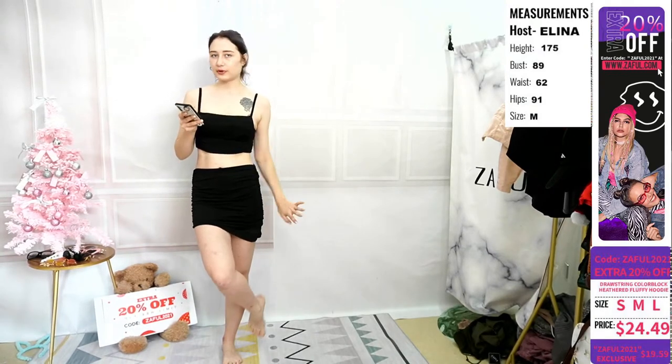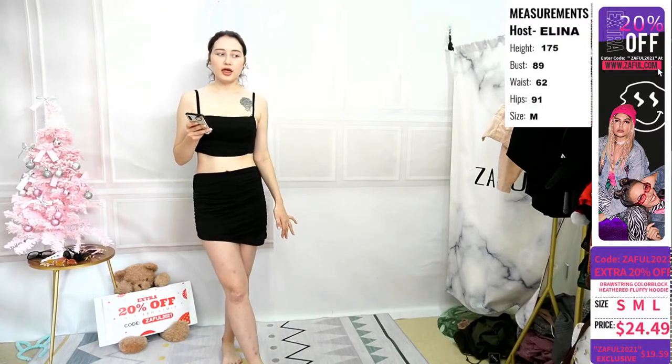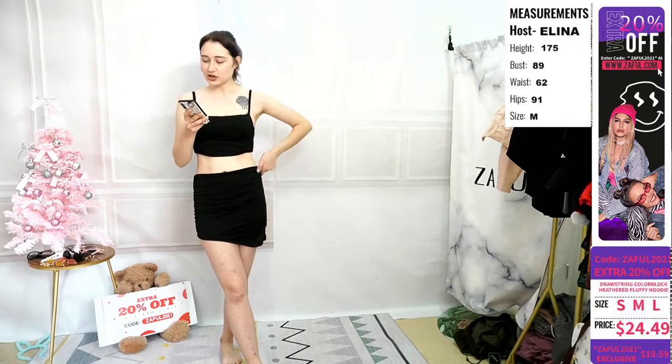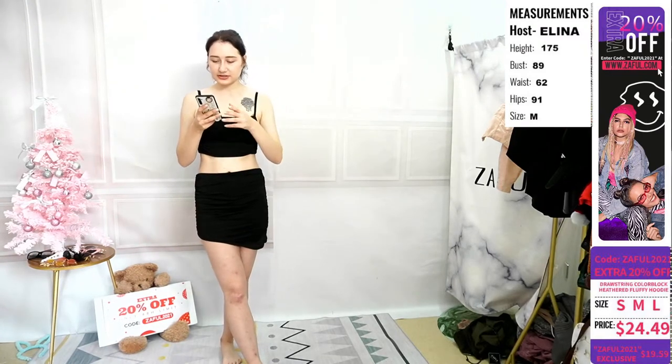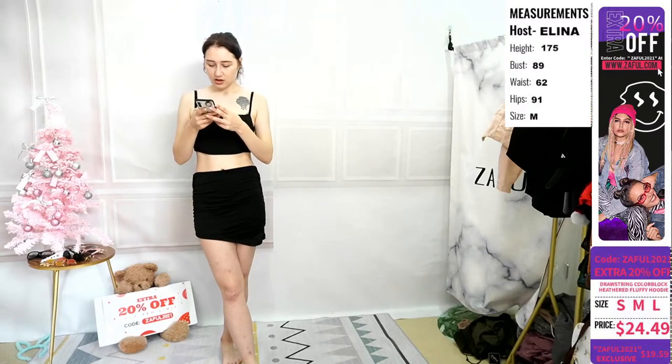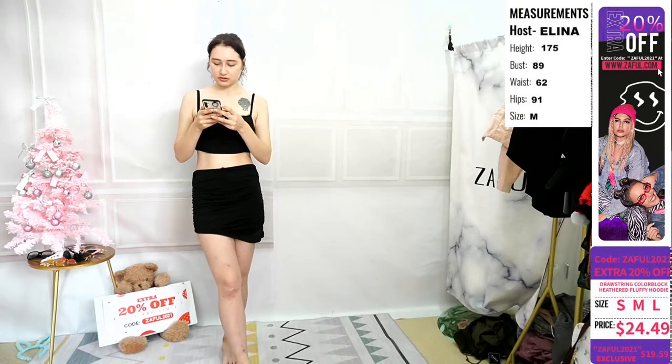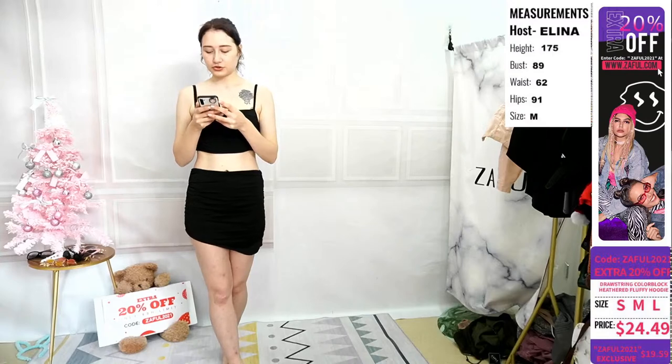I think it looks elegant if you wear high heels and go on a date with your boyfriend or have a meeting with your friends. Two colors, black and tan.